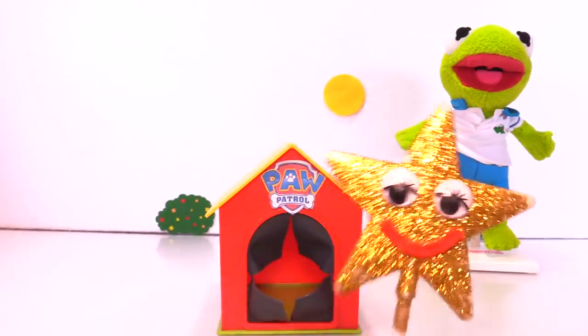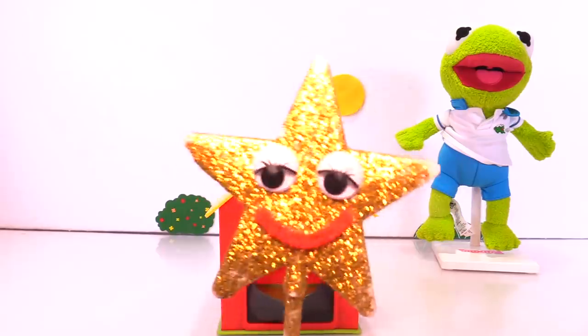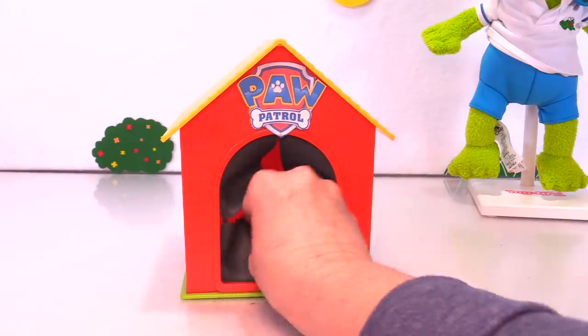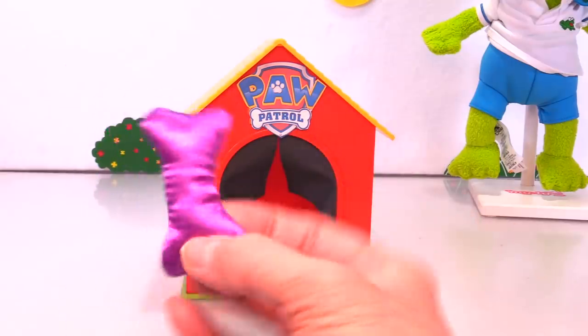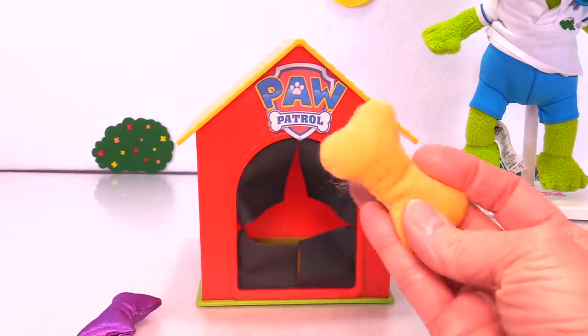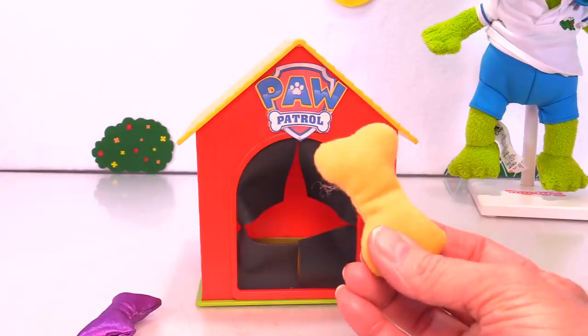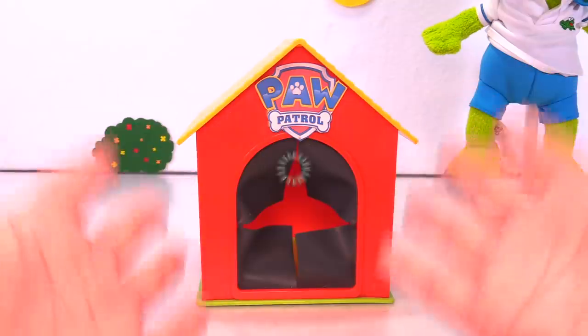Anyway, now we're going to find a match in the doghouse so we can open a surprise toy. Woohoo, let's do it. All right, guys, let me see if I can find a match. Awesome, I got a purple bone. Now I just need one more just like this and we can get a toy. Let's find it. Oh, no, look, guys, that's not a match, but that's okay. I'm going to try again. All right, guys, we got a match. That means we get a surprise toy.